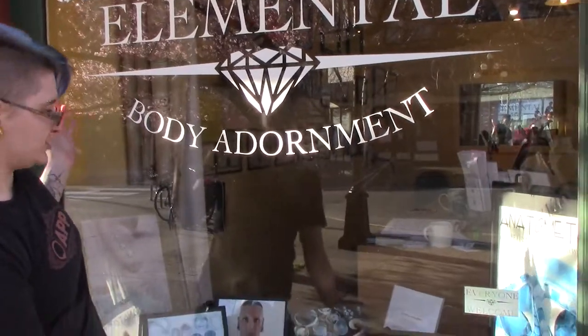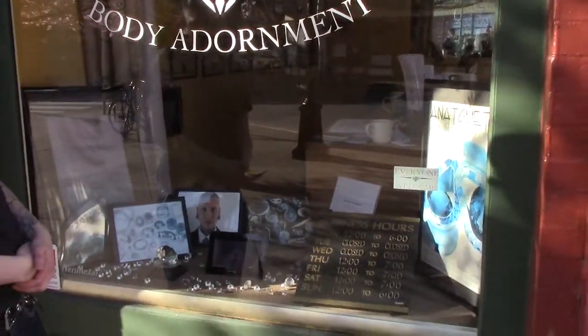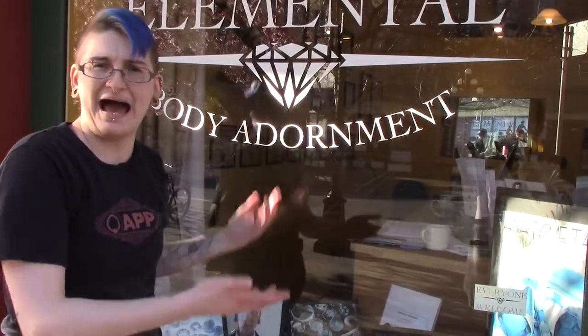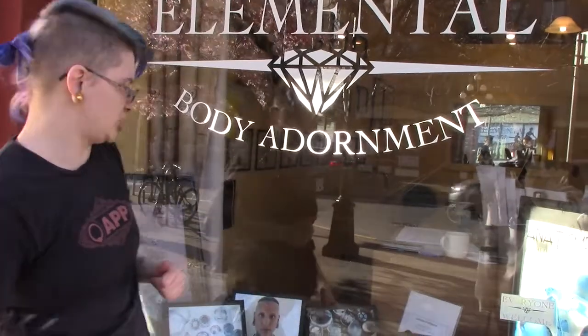This is the front of our shop. As you can see, we have fun, exciting signage. Now, this building is a building where the back is other shops, so I won't be able to show you the back of the location, but I will show you the back of the shop. So let's head on inside.